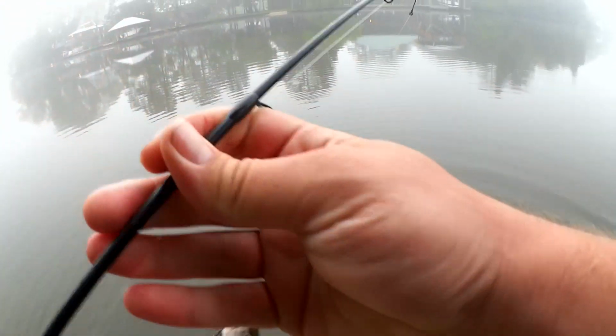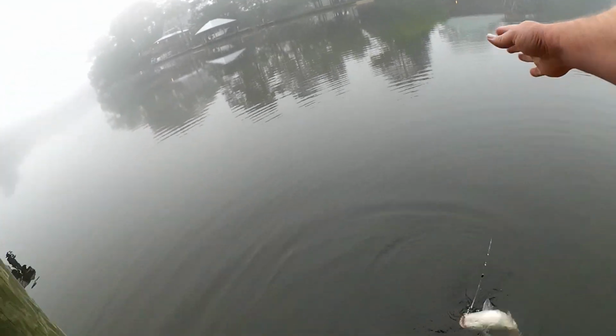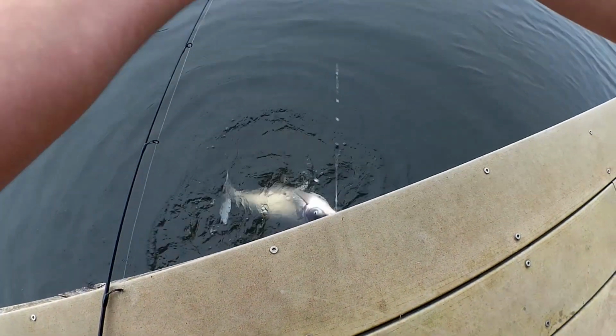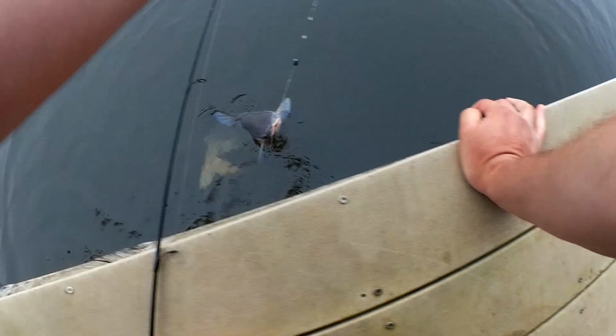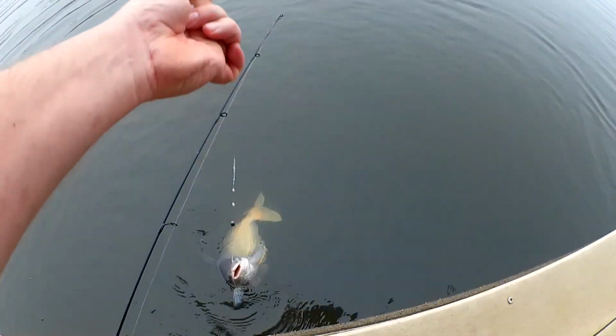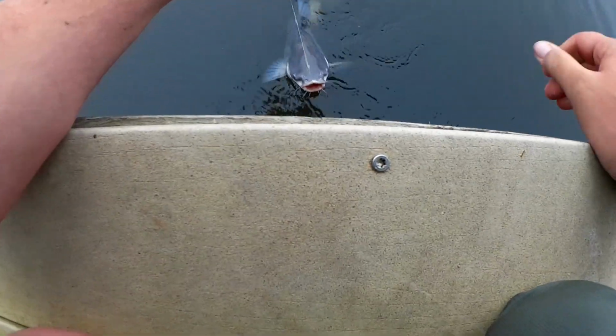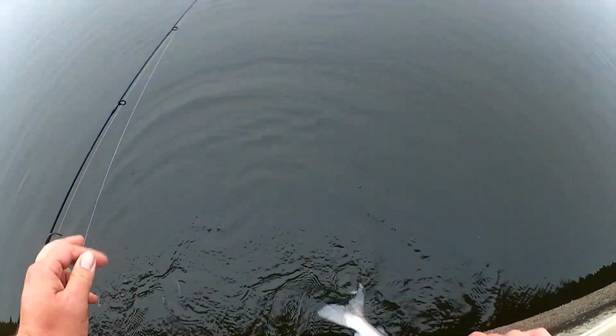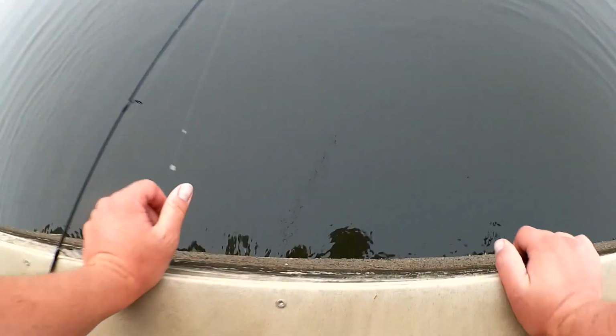Wow. Is that a channel or a blue? I think that even might be a blue cat. This is a 6-pound test. And like a 3-pound fish. You're gonna have to carefully reach down here and grab them. He snapped the line. Well, there we go.